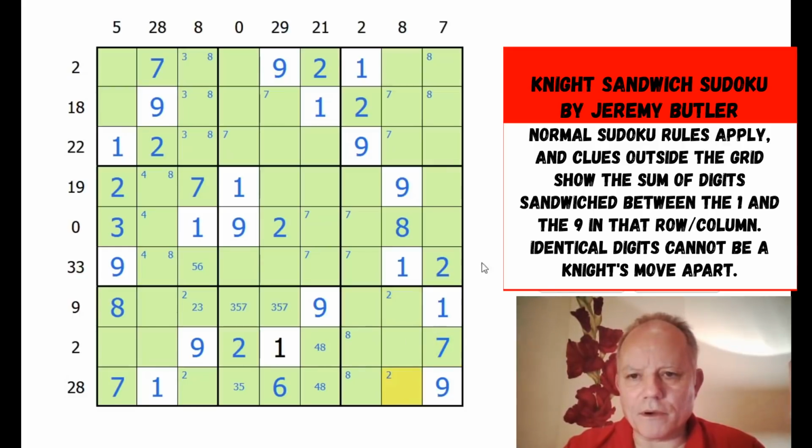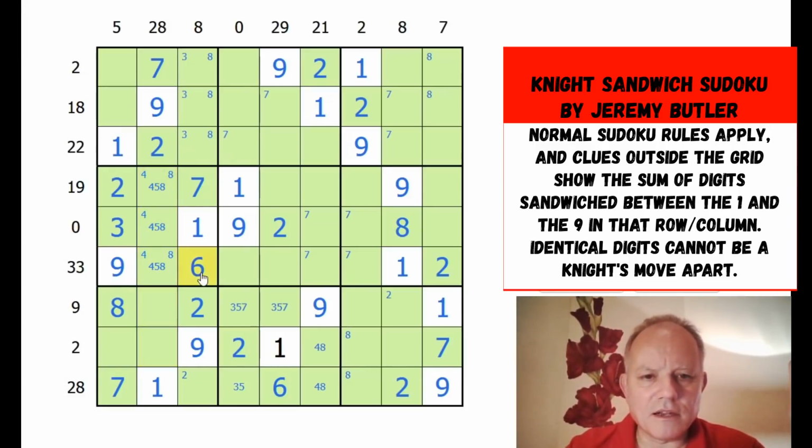We've already got a 7 in the box, so we can put in 2. That gives us 2 here. That fixes this sum, which is 8. So there's a 6 there. Now we have a 4, 8, 5 triple. This is 3 and 6. The knight's move tells us which way round they are. So using both at the same time is the way to progress.